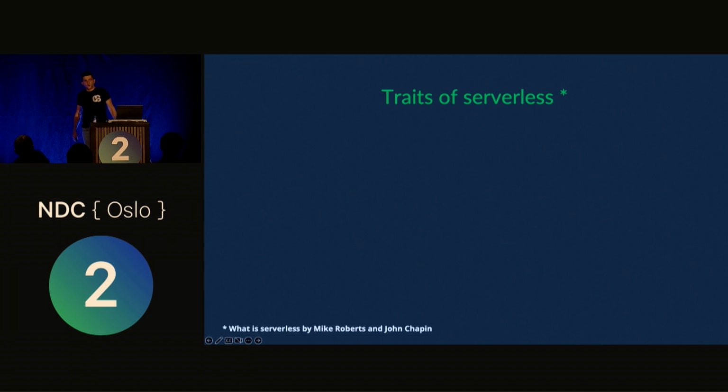To understand what serverless is, you can find a lot of definitions of serverless, and almost all of them are wrong. So I prefer to take this view on it. It's called traits of serverless, which means some kinds of characteristics. If you see them, you can expect that technology to be a serverless one.